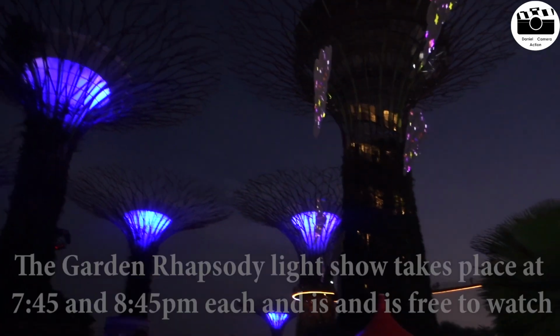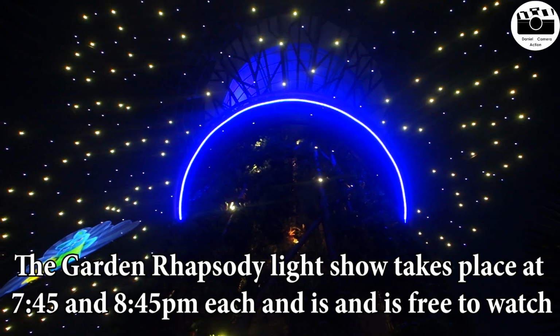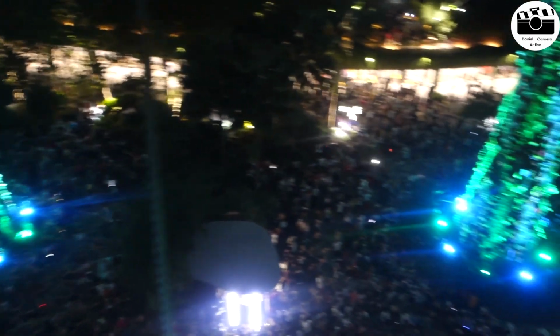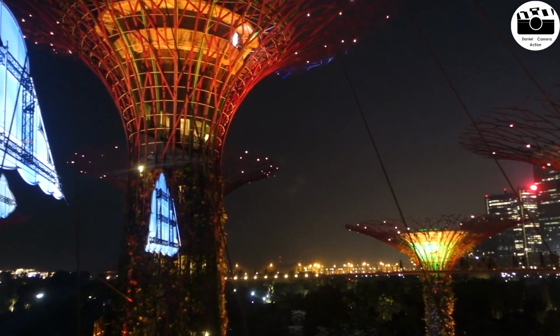I got back to the Super Trees just as the light show was starting, and there were massive crowds which made it quite difficult to get around. But thankfully I made it to the start of the Skyway for my time slot. As you can see, the light show is very, very popular, so if you want a good spot, get here early.